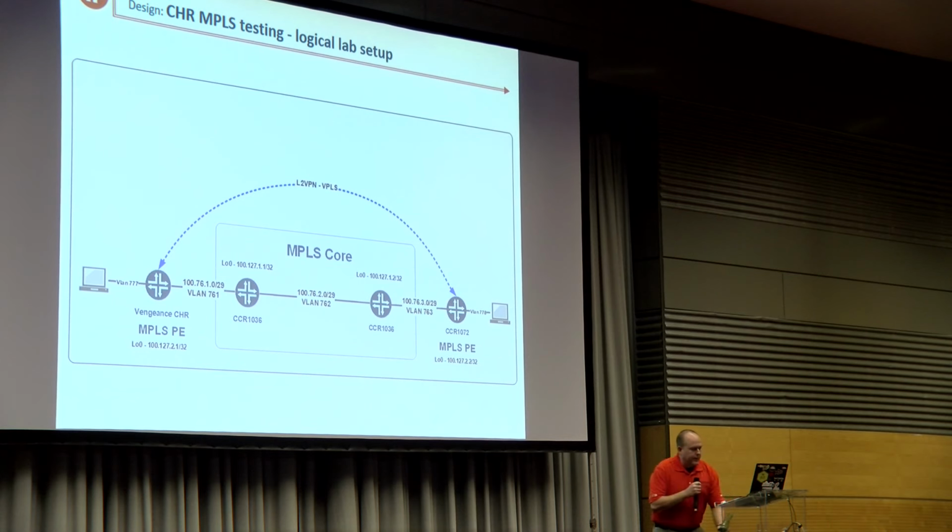So let's take a look for a minute at the logical lab setup and what we built. We did this all on hardware, except for the virtual machine, which we put on a Baltic Vengeance. And in looking at this, we had a very simple network. We decided to do 2 PE routers.